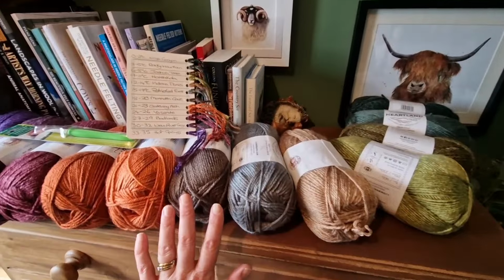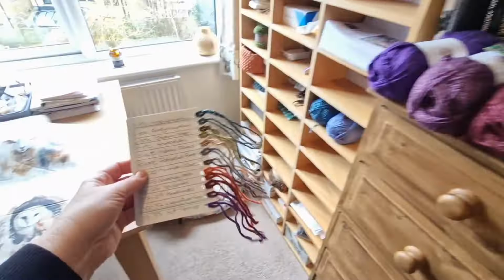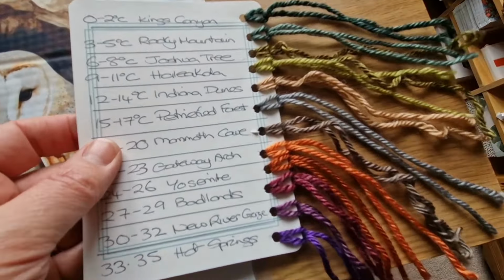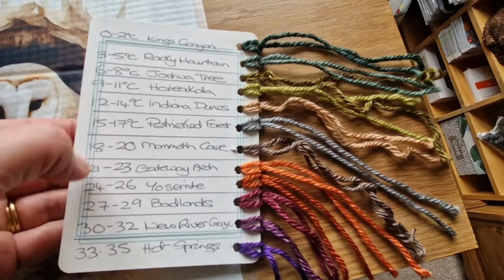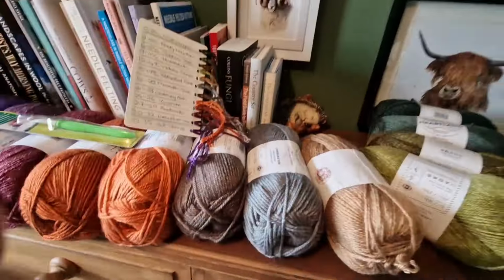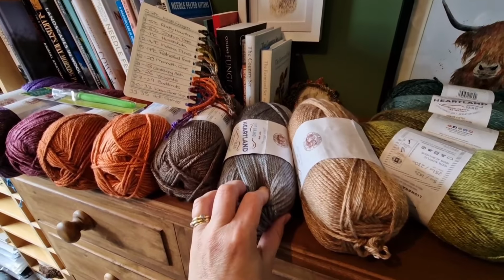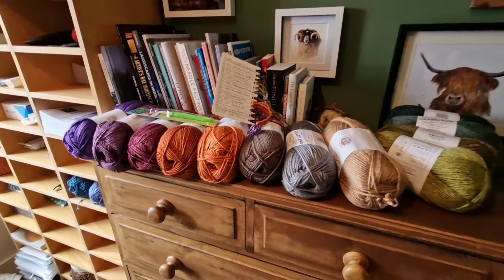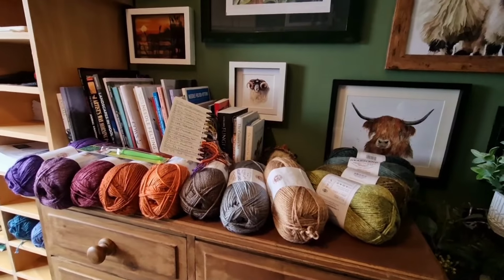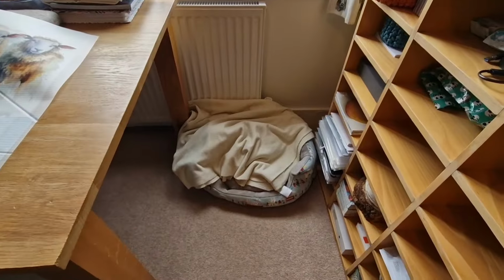So these wools have arrived for my temperature blanket, which I'm going to crochet. So this is all the colours there. That's the range of it, and that's the temperatures I've come up with, and this is my little chart. But yeah, really pleased with the wools. They're really soft. They are Lion Brand, Heartland range. Oops, sorry, it's my finger. So pleased with that. There's a dog under there moving around.